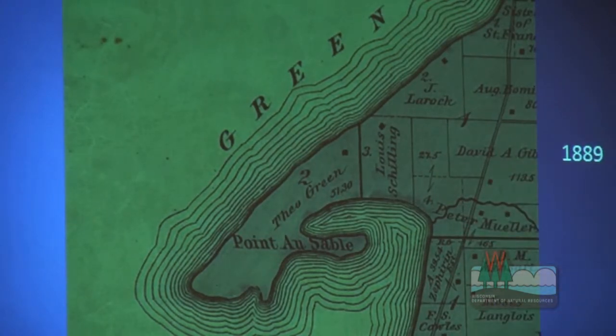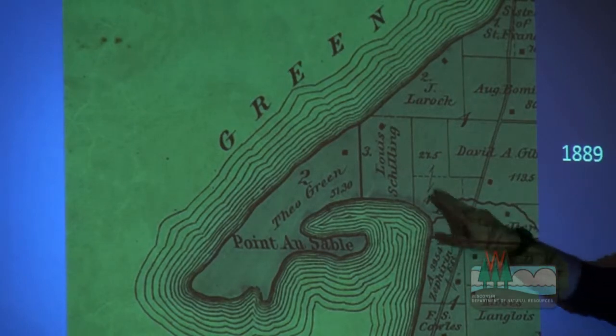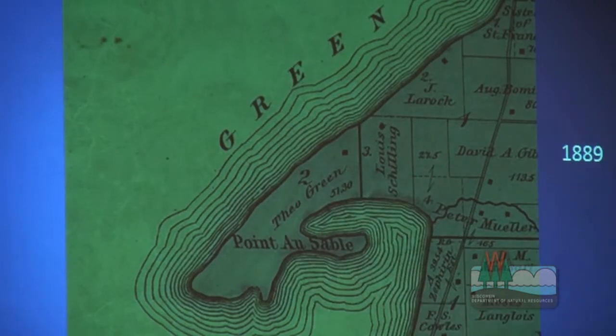Interestingly, the road looks like it was already well established back in the late 1800s. But watch the various changes, perhaps due to inaccurate mapping. But I think you'll see that some of these changes represented genuine changes in the configuration of land at Point Sable. Next slide.